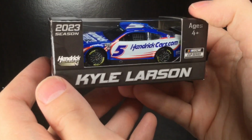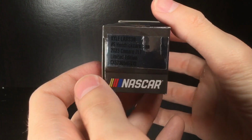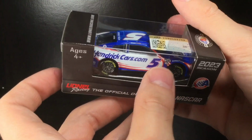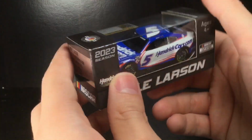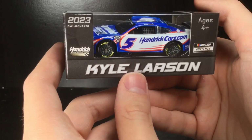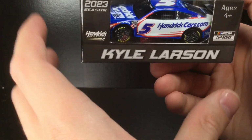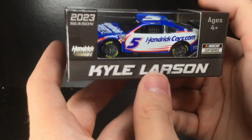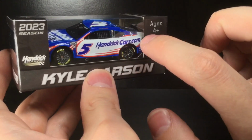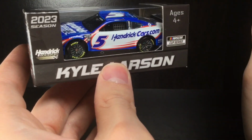Today we have the 2023 Kyle Larson Diecast. Now, this is an awesome paint scheme. I love the Hendrickcars.com paint scheme. I know a lot of people are like, okay, we want to see something different. No. I think this paint scheme, it's iconic, man. It is the Lowe's paint scheme of Jimmy Johnson. It's Home Depot Tony Stewart. It's Budweiser Dale Jr. It's DuPont Jeff Gordon. This is the modern day variant of those iconic paint schemes from the 2000s that we all know and love.